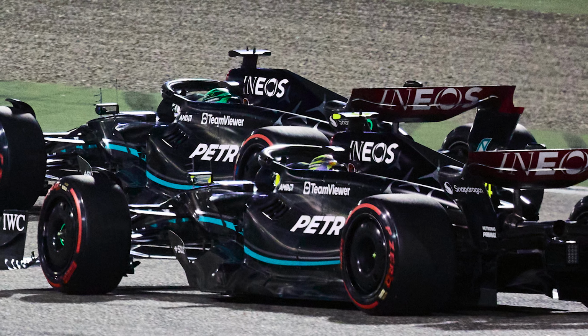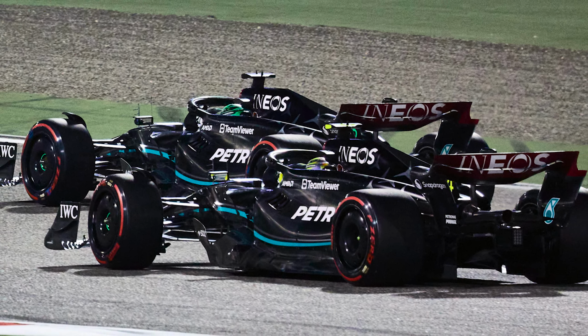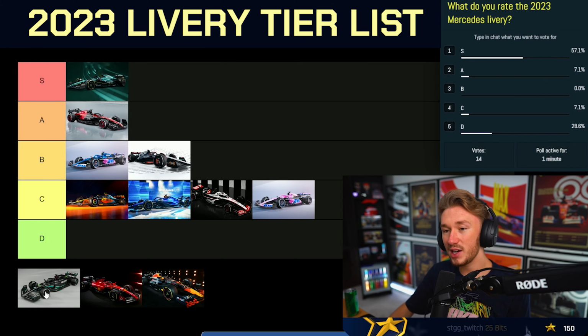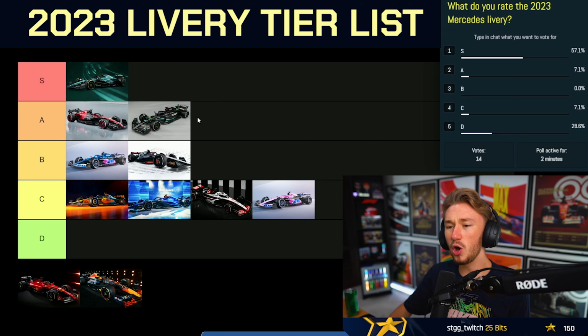It's gorgeous. At the end of the day, though, it is just a plain black livery with a lot of carbon on it. The logos aren't incorporated that nicely. I still think that the Mercedes need to be silver, but putting that aside, I'm going to put it in A, and I am going to put it below the Alfa Romeo, though. I still love the Alfa Romeo design.